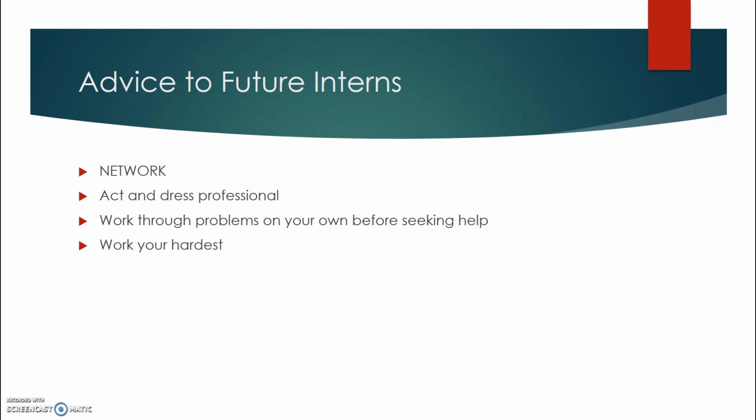Number two, be very professional. They do expect even interns to dress and act professional. So that is very important when interviewing and when working in the workplace.